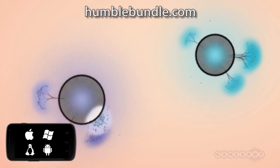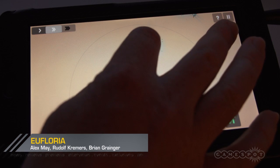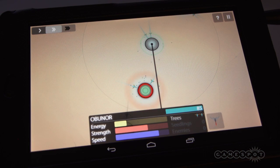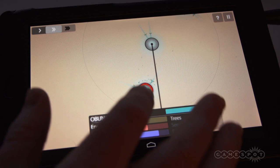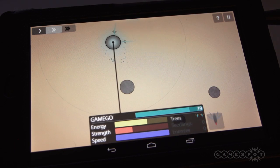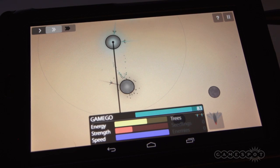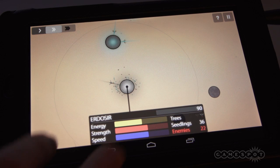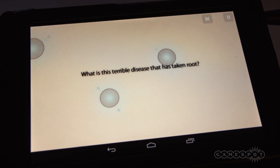EUFLORIA is a very serene take on the incredibly violent process of colonization. You'll gather enough seedlings to begin planting trees on the asteroids they inhabit. And once you have enough seedlings, you'll send them to other asteroids to begin new colonies, occasionally needing to wipe out the indigenous life already established there. But the calmly lilting soundtrack will help take your mind off the genocidal proceedings of EUFLORIA.